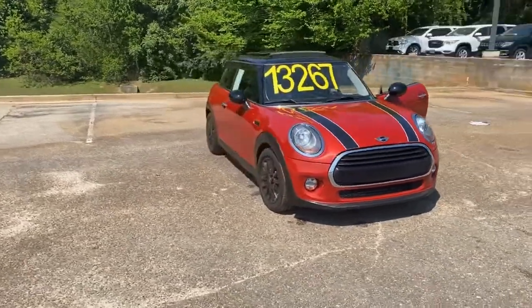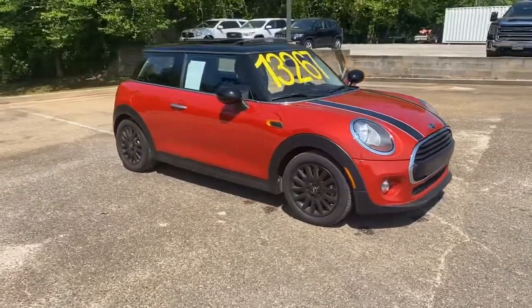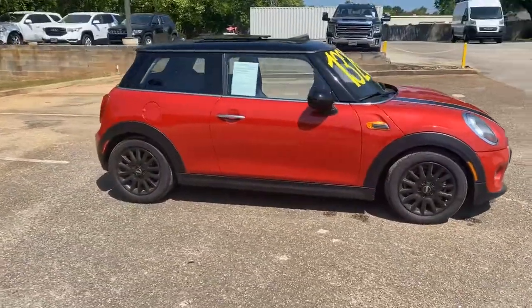Looking for a lively, high-end subcompact that's thrilling to drive? Then come see this one-owner 2016 Mini Cooper Hardtop.